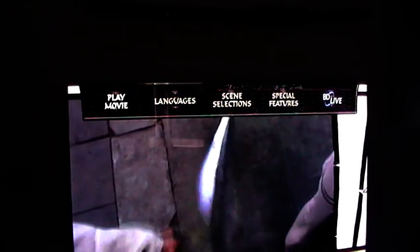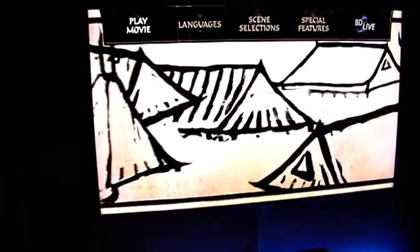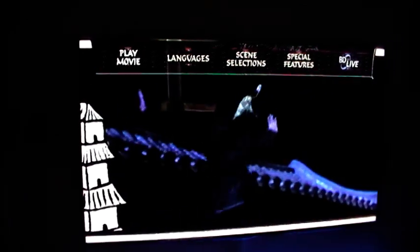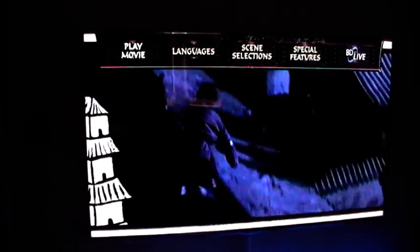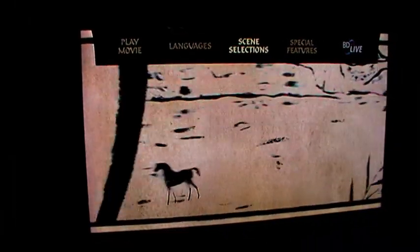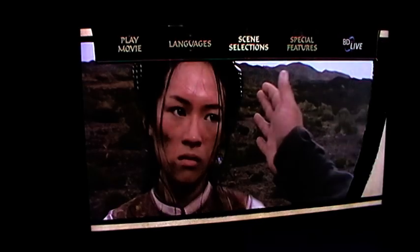At the top you've got all the features, scene selections, languages and menu. But as I said before, look at that, this bit's really nice. It changes style of painting and then moves on to another scene. And I have to say that's pretty awesome actually. That reminds me of that review I done on Pulp Fiction when it done a similar sort of thing, and it really impressed me. Here is another one with horses on it, really good.